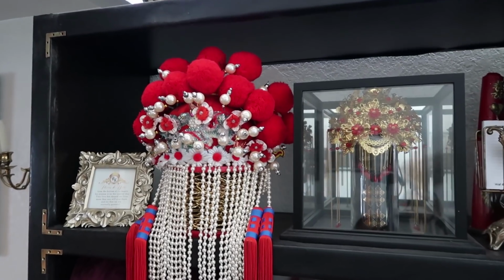A lot of people don't like open shelving for the very fact that they think it always looks cluttered. If you organize your decor in a way where it shares your story, it just has more interest and value. We're now standing in my lounge where I have this open shelving with a lot of things on display. One of the key things that I absolutely love is this Chinese headdress that I wore for my wedding.